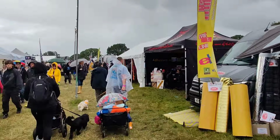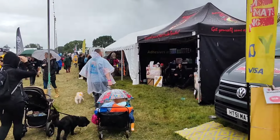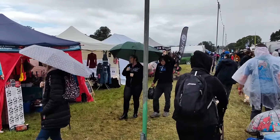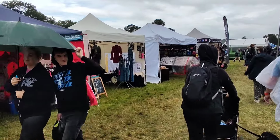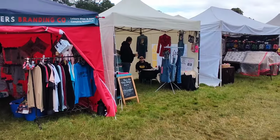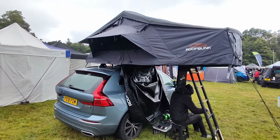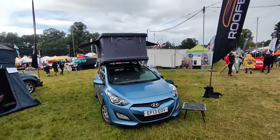See tons of stands here. I think this is the most stands I've seen in one of these shows, or one of the festivals so far. There's just rows and rows. It'd be like a car boot with the amount of stalls that are here. These are roof tents, top of the Volvo. I got one top of the Hyundai as well.